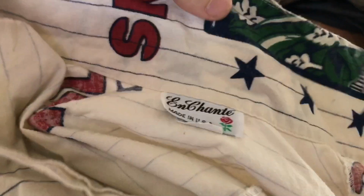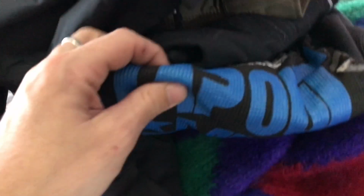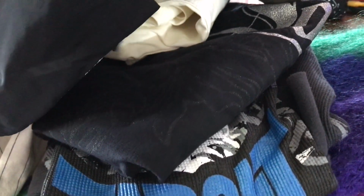It's a made in USA button up. Let's look at the tag real quick. It's like one of those rice bag garments. Pretty cool, grain bag. Pair of Carhartts. Pair of Nike swish pants. And then probably the coolest find of today. Little blank line. Not bad. Not great. Tap Out. South Pole.